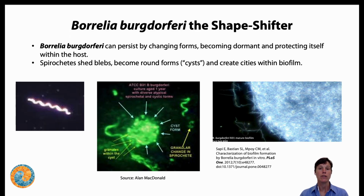So let's remind ourselves about this shapeshifter, Borrelia burgdorferi. It can persist by changing forms, becoming dormant, and protecting itself within the host. On the left we see the spirochete. In the middle we see the cyst form, also called the round form. And then we see the cities that it creates with biofilm, the biofilm that it puts around a community of spirochetes on the right side.